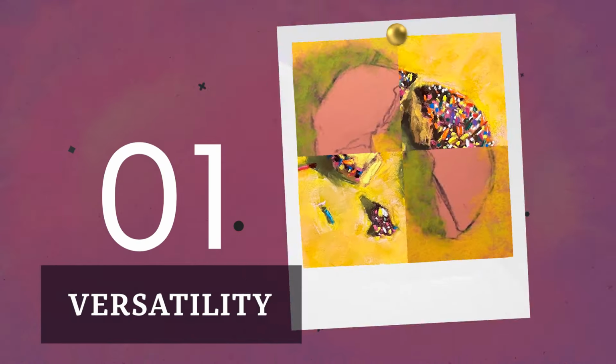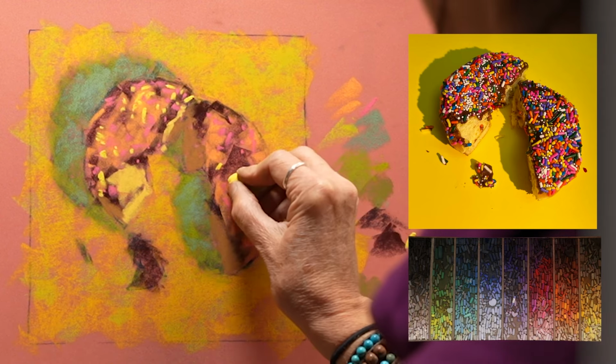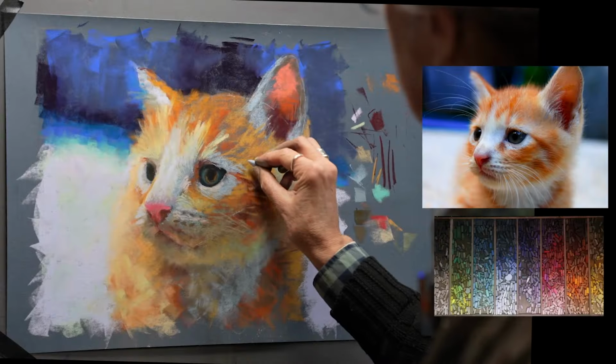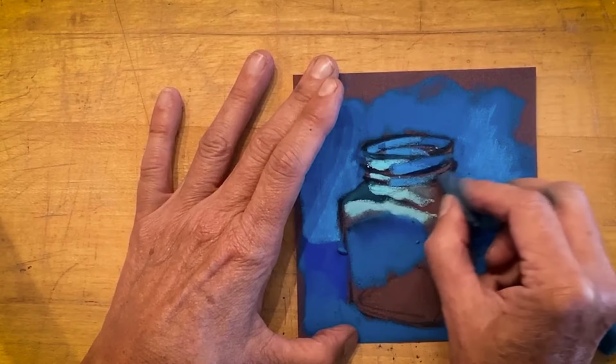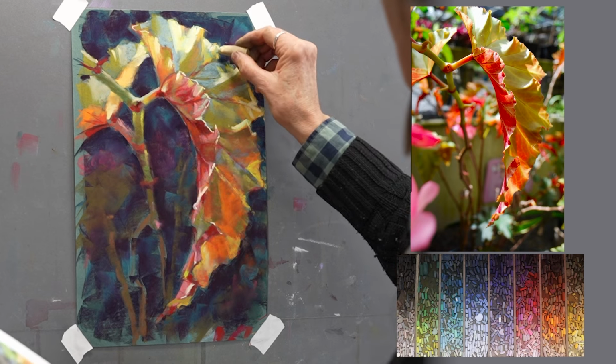First up, let's talk about versatility. With pastels, you're getting the best of both worlds. Imagine the tactile feel of drawing and the vibrant colors of painting all rolled into one. Imagine if drawing and painting had a love child. That's soft pastels for you. You can create delicate whisper-thin lines one moment and bold sweeping strokes the next. Want to sketch out a quick idea? Pastels have got you covered. Feel like diving into a detailed, richly colored piece? Pastels are right there with you. It's like having an entire studio in the palm of your hand.